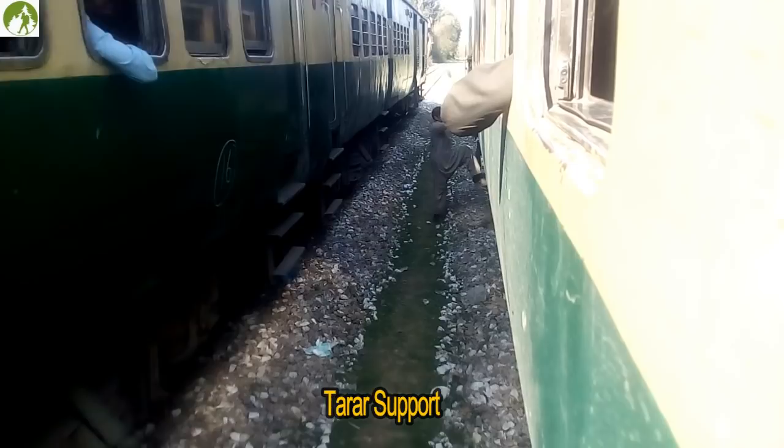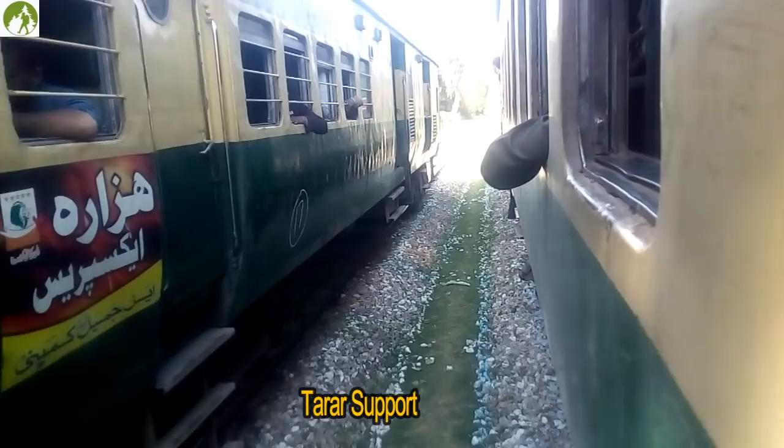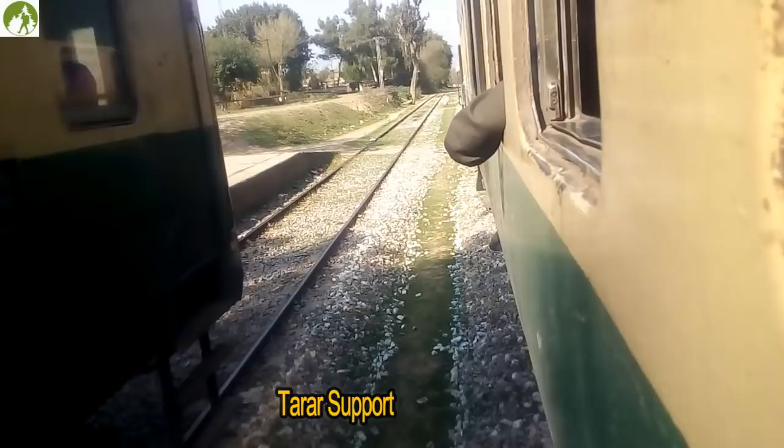Haripur is a district in Hazara region of Khyber Pakhtunkhwa, and the train is passing now. Its altitude is 610 meters above sea level. As of 2013, Haripur district has one of the highest human development indices of the districts in Pakistan.